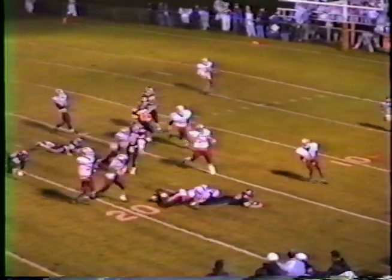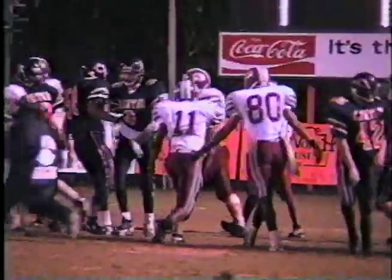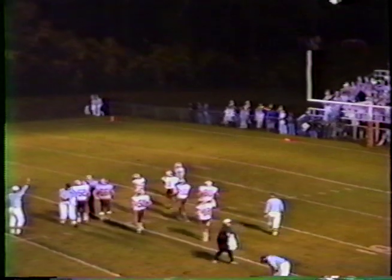The pitch will go to the tailback. Looks for a hole. He's got it. 20 down to the 17-yard line before the stop is made by Oak Ridge. The stop is made by the Wildcats' Brad Redmond. Fine gain on the play on the power I right. It was a gain of about 5.